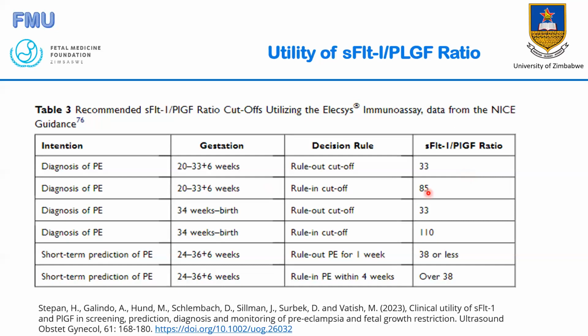Then for short-term prediction of preeclampsia, between 24 and 36 plus 6, we can rule out preeclampsia for 1 week if it is 38 or less. We can rule in preeclampsia within 4 weeks if it is above 38. That is for 24 to 36.